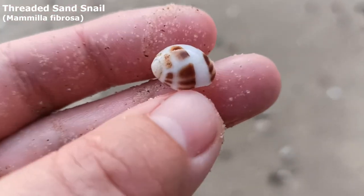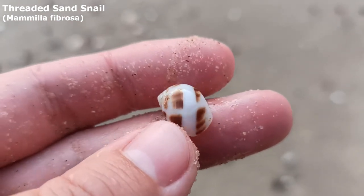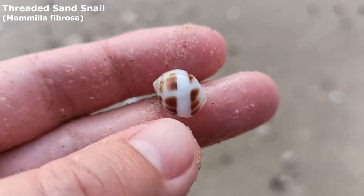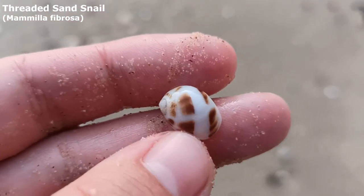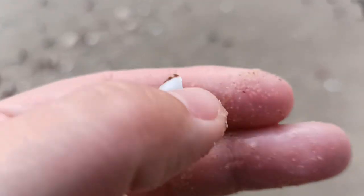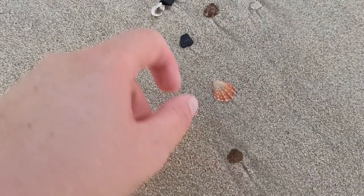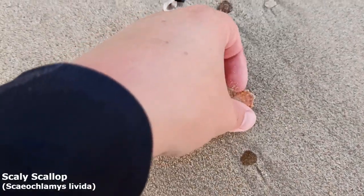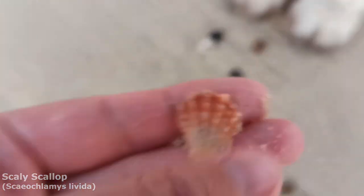Ooh, la la, would you get a load of that one? I want to say it's a monkey sand snail, but I've been told that these ones with the dark brown and the big white stripe through them are something else. I'll have to put it up on screen, but this is one of my favorite moon snails. That's super exciting. And this guy, half ingrained in the sand. Yeah, I think he's a scaly scallop. Isn't he a nice one?